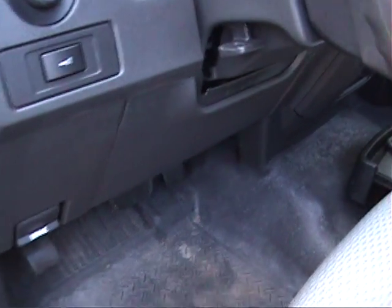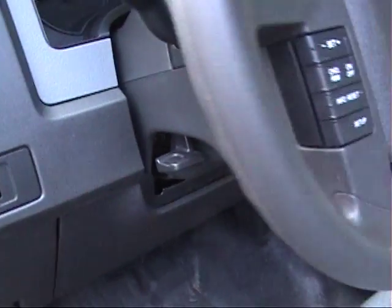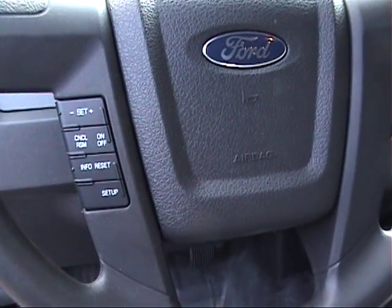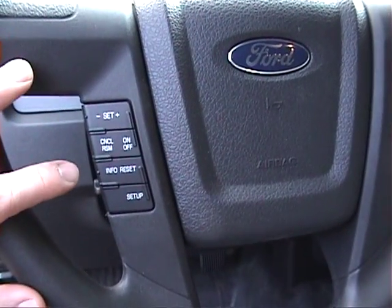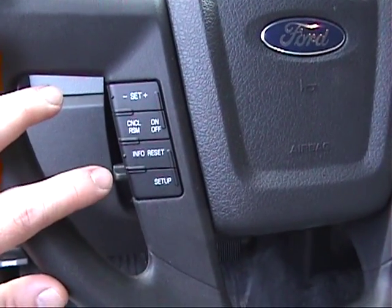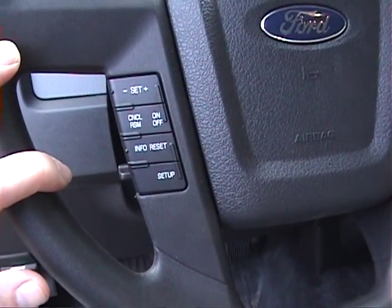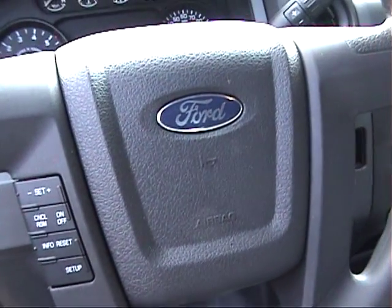This is a four-wheel drive, tilt wheel lock, controls for the trip odometer and that type of stuff. I'm not sure if this has cruise or not. I haven't really, I think it does. I think that's what this is. I haven't played with it enough to see.